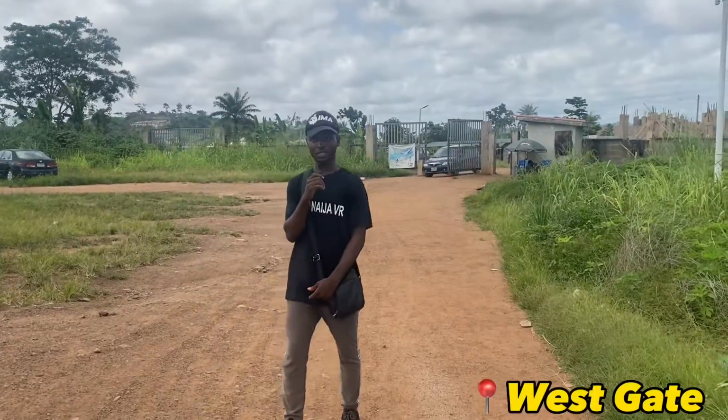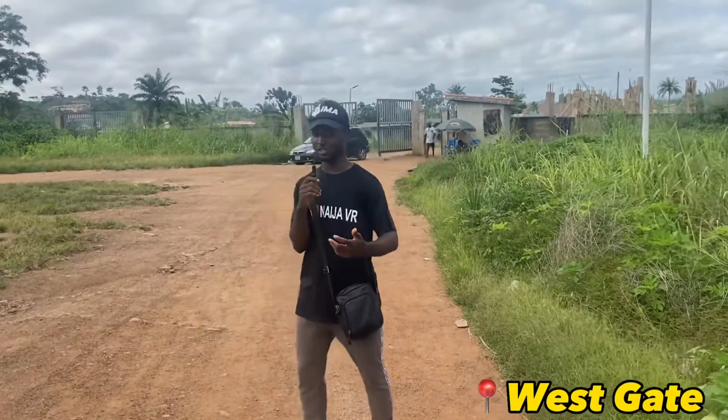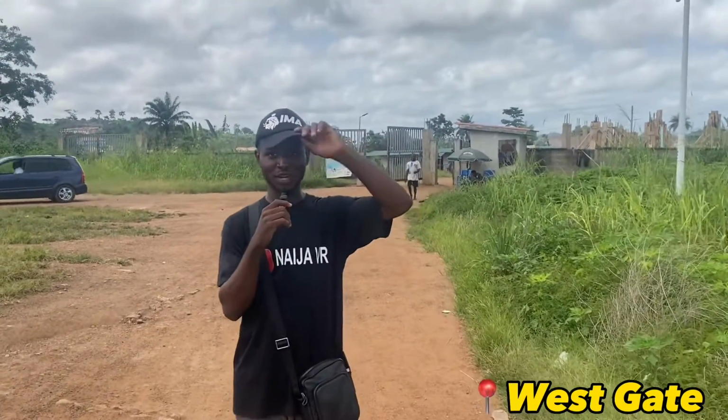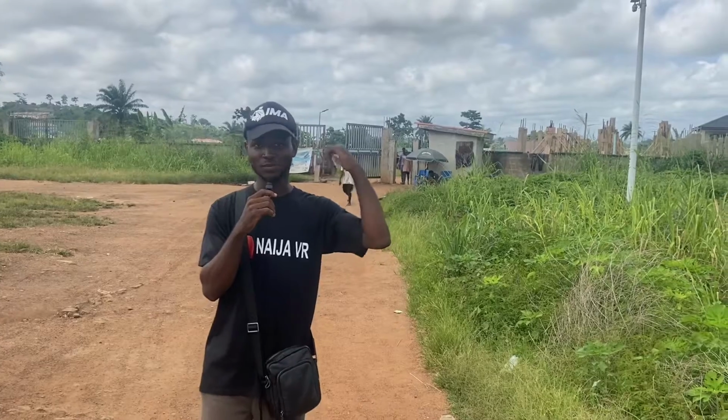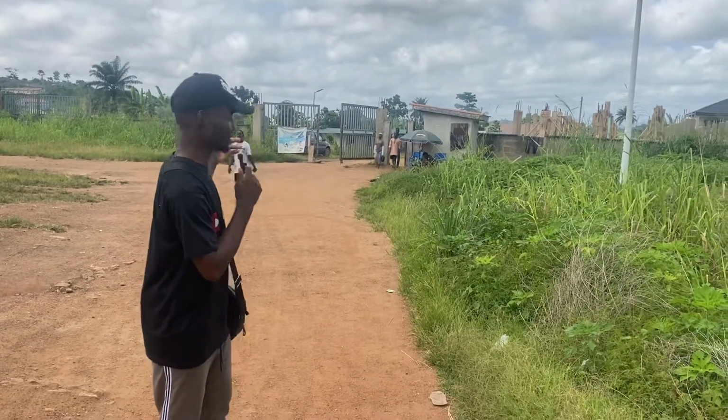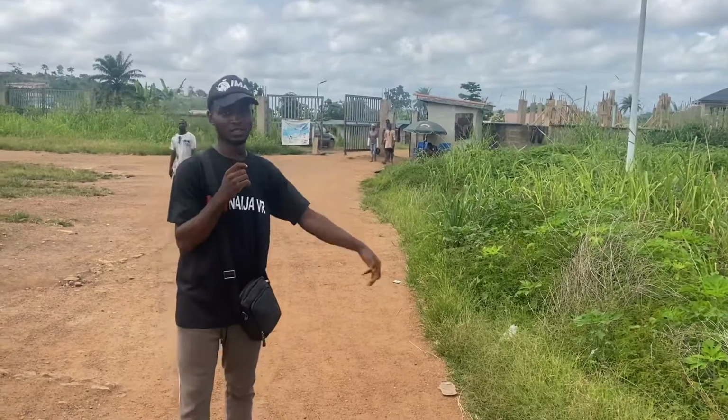If you can recall correctly, I told you that in FUTA we have several gates: north, south and west. We are finally at the west gate. Now if you are checking behind me, you see lots of grass and a small gate over there. Yeah, this is the developing aspect of FUTA. They are still working on this, but nevertheless, we have an alarm system that takes care of that.